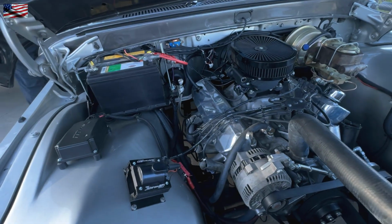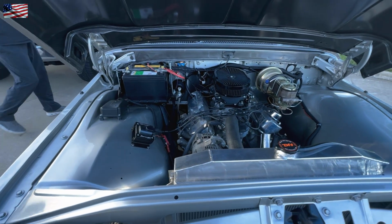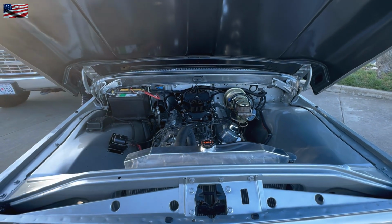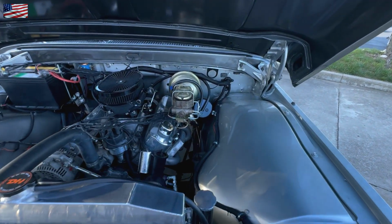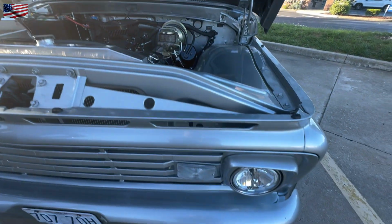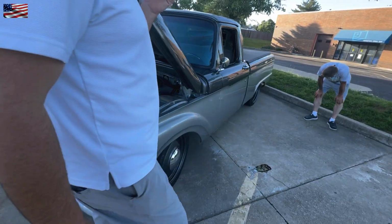What a great setup. How is it for power? It's got plenty. More than enough to get me in trouble. That's what you always gotta say: plenty. That's all you gotta say, and then they know you got good power. What size motor? 302. Do you mind starting it up, Paul, so we can hear it? Absolutely, love to.